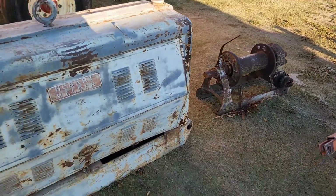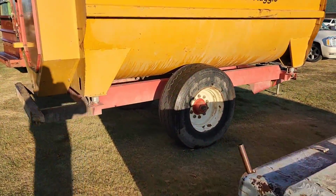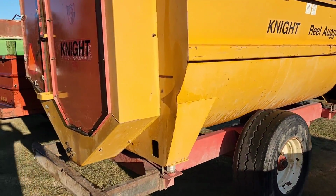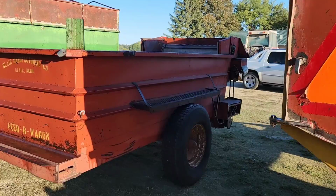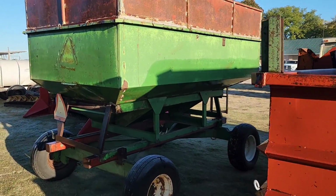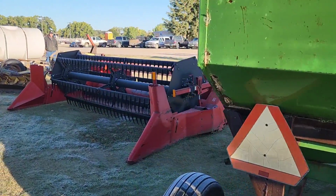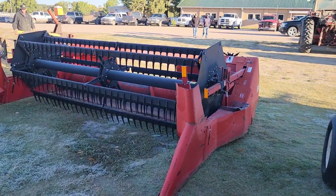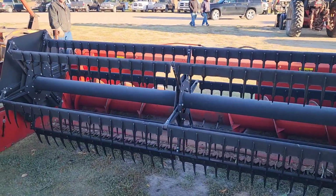and a winch there, an old Hobart welder, feed wagon, a couple feed wagons here in line. This one's a little older. Another gravity wagon. This looks like a bean head, an older one.